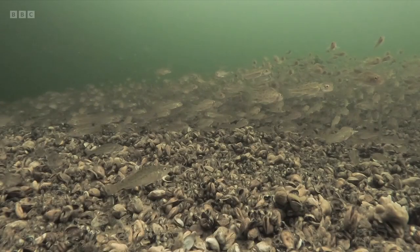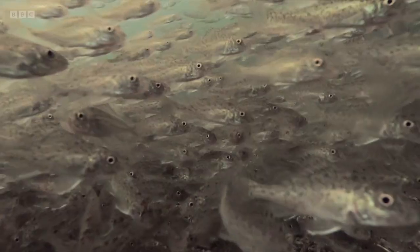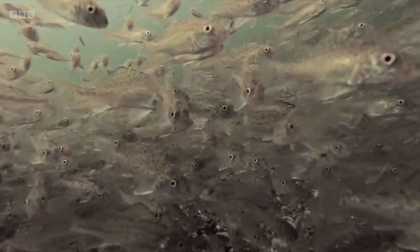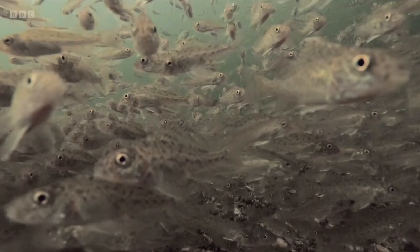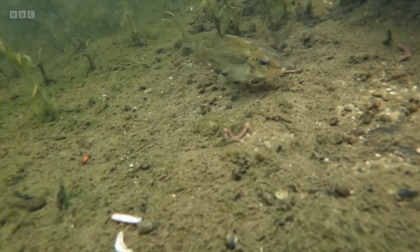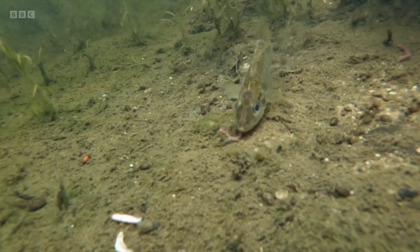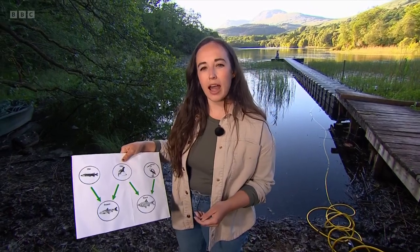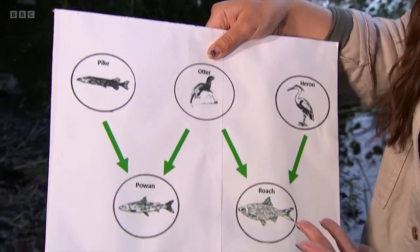Now, ruff is a non-native species. They were introduced because they were used as live bait for fishing. Now, I'm pleased to say that using live bait is now illegal here in Scotland. But the ruff have had their impact because they eat the eggs of the Powan, which is a big problem for this sensitive species.